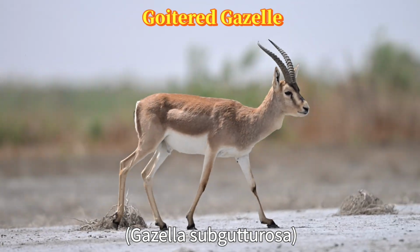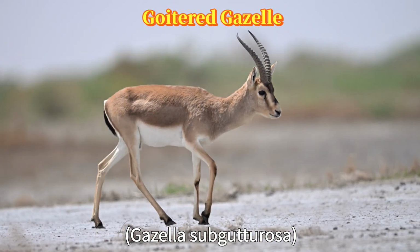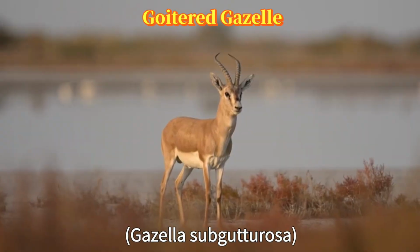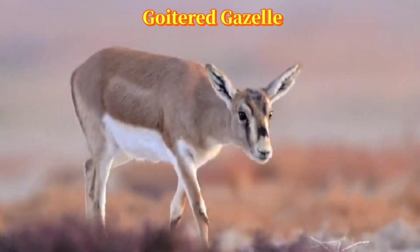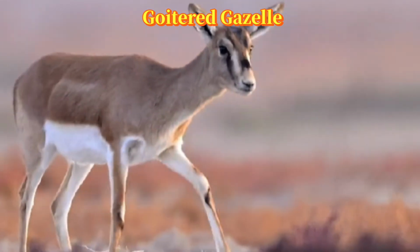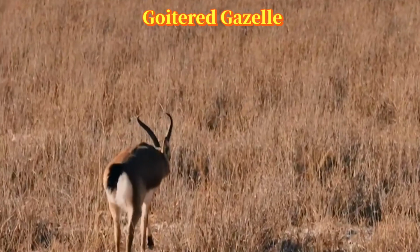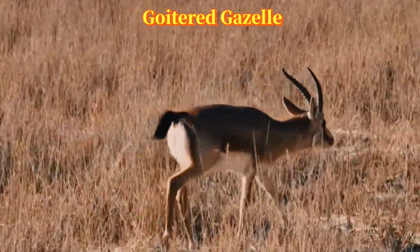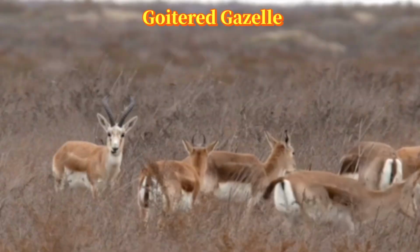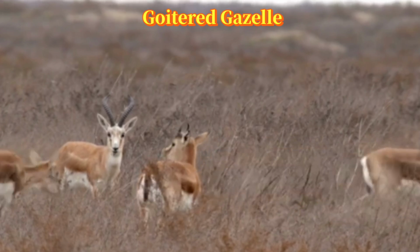The Goitered Gazelle, a mammal of the genus Gazella in the family Bovidae and order Cetartiodactyla, has a body length of about 0.8–1.4 meters, a shoulder height of around 0.5–0.8 meters, a tail length of 12–15 centimeters, and a weight of approximately 18–40 kilograms. Males are larger than females, with an agile build, slender legs, and pointed hooves.